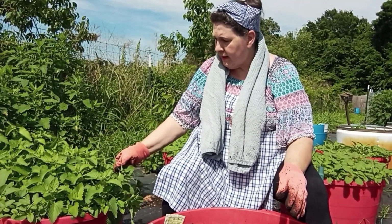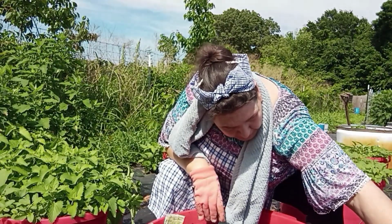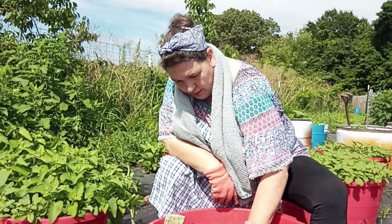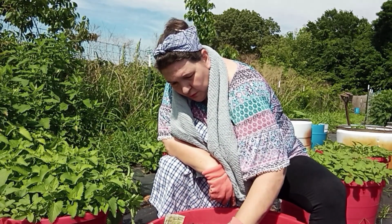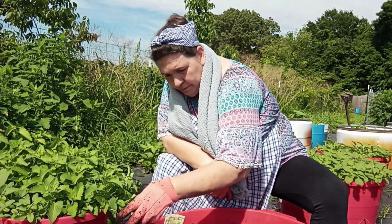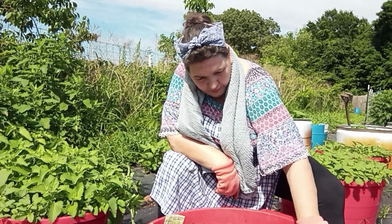Now this is catnip over here, and it's doing quite well. And so we're gonna try this again with the parsley in this bed. And then if it doesn't grow, then we'll just go buy some plants. Or we may buy a couple of plants and add parsley seed to our bed. One of the two.